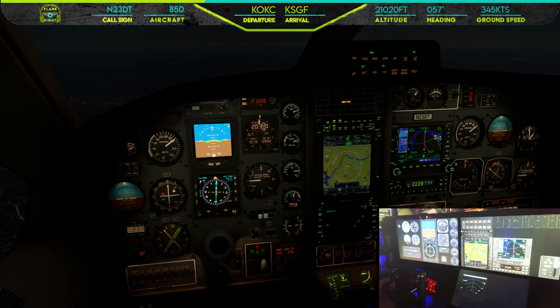Kansas City approach, 23 Delta Tango. We'd like to put in a request if possible. Yeah, go ahead. We'd like to shoot the approach into Springfield. I know it's clear skies, but we'd just like to do a practice approach if possible, and do the RNAV. Roger, your request.